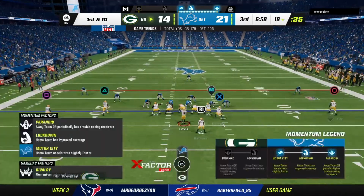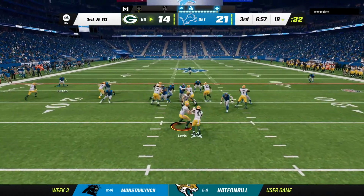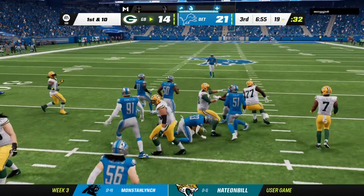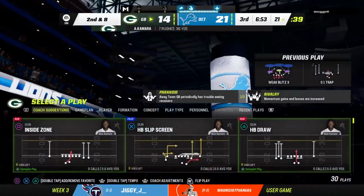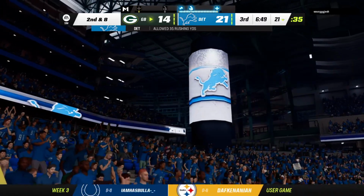The Packer offense ready to get their next drive underway. This offense, Charles, had a strong first half throwing the football, at least in terms of yardage, but that hasn't translated so far on the scoreboard as they begin the third quarter here, trailing and looking for a little momentum.